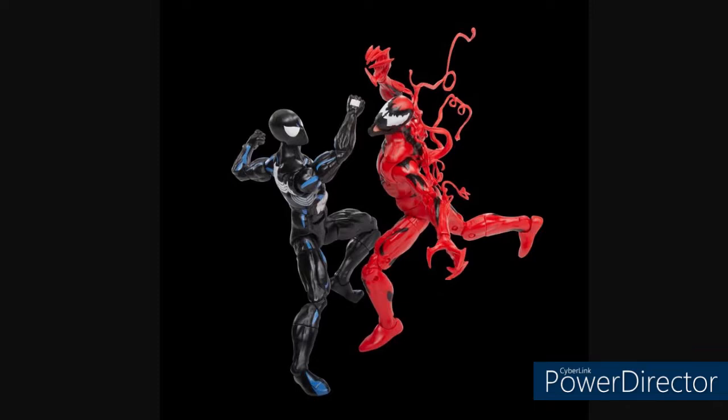I think you're better off getting an older Carnage figure that you could probably find on clearance somewhere, or that other symbiote Spider-Man. This Spider-Man, in my honest opinion, does not look as good as the original we got. But the other symbiote Spider-Man is going for roughly around $35 right now, maybe a little cheaper than that. I could be wrong. So you would be getting more value for buying that. It's just uglier figures, in my opinion. Just kind of downgrades.